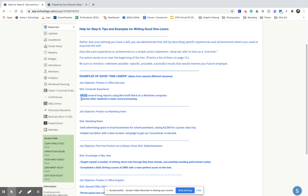As we move down, we see another action word, which is tutored other students in basic word processing. Essentially, what this statement's saying is that somebody helped somebody else use a computer. But by using the word tutored, and instead of saying friend or brother or sister, they say student. And then instead of just saying computer, they say basic word processing. In that case, Microsoft Word or Google Docs.